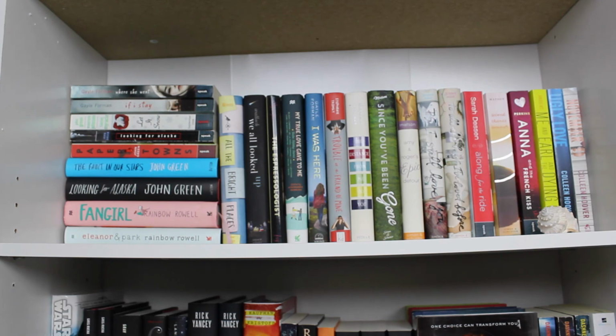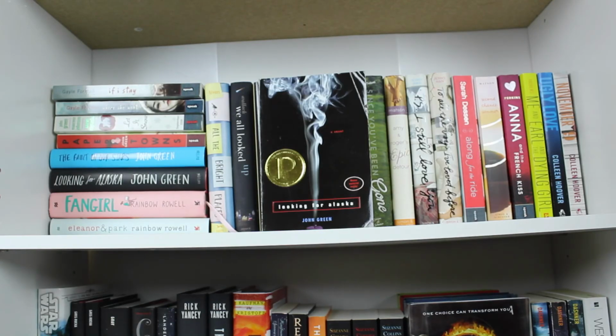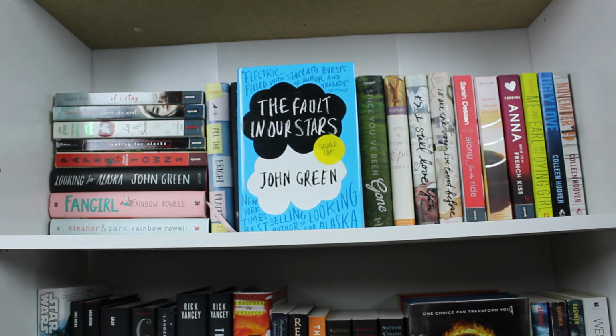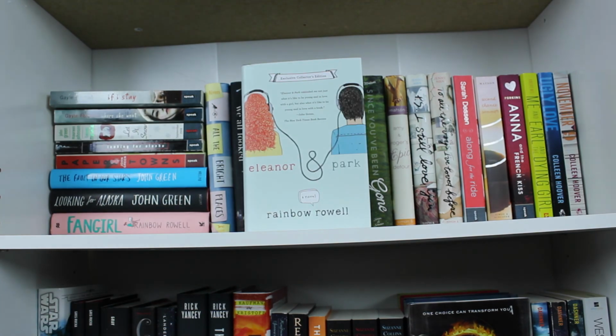This top shelf is almost exclusively young adult contemporary books with a couple new adult contemporaries thrown in here. The If I Stay duology by Gayle Forman, consisting of If I Stay and Where She Went. Let It Snow, 3 holiday romances by John Green, Maureen Johnson, and Lauren Myracle. Looking for Alaska by John Green. Paper Towns by John Green. The Fault in Our Stars by John Green. Looking for Alaska, Special 10th Anniversary Edition by John Green. Fangirl by Rainbow Rowell. Eleanor and Park by Rainbow Rowell.